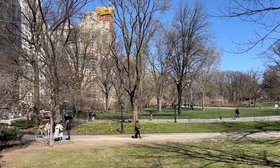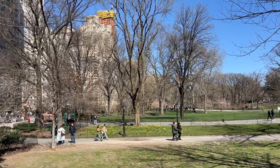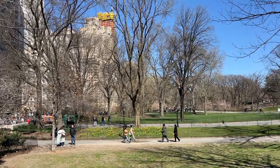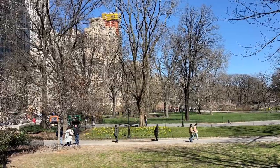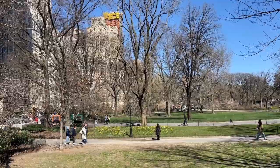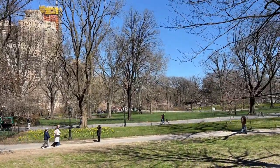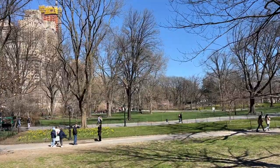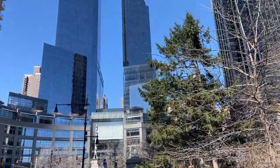The trees are still pretty barren, but over the next few weeks, this is going to look like a sea of green here. If you've ever been up on a higher floor in any of the buildings surrounding Central Park, you can pretty much look down and see every little aspect of Central Park. Then you transition into the spring and the summer.